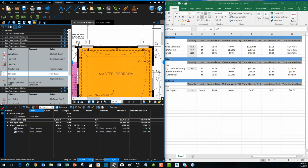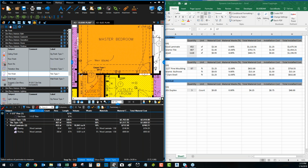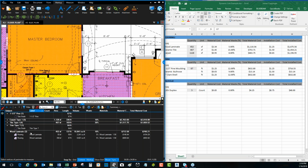Right, so I can just go in and do my linear takeoff. I'm just doing the floorboard, the baseboard running around here, all the way back to the corner. And then just like I did before, you see they came in with that standard, but I can change that to my 1.5 inch pine, right? And you see it just drops down.